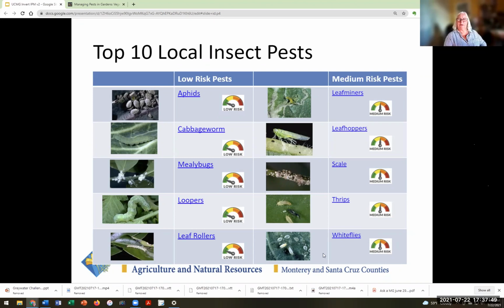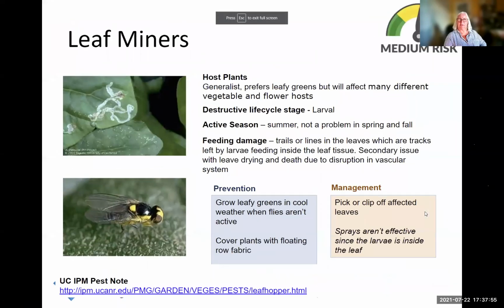Well, actually, each one of these we've got a full page on. Oh, okay. So we don't have to go through each one because we're going to right here. Oh, there you go. Okay.